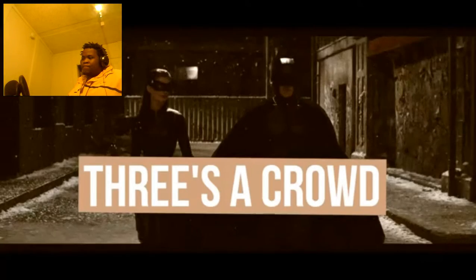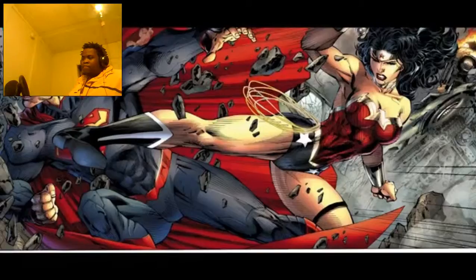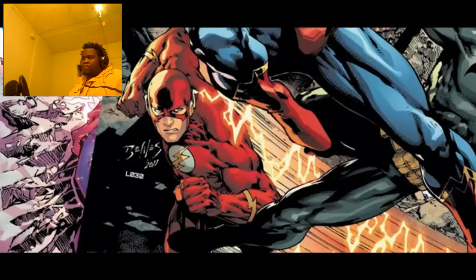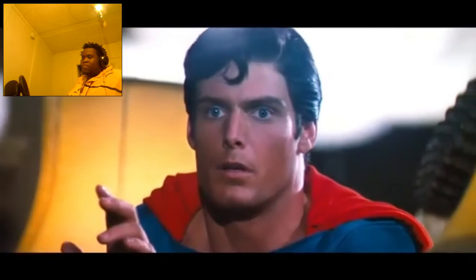Three's a crowd. The final possibility is that Batman wouldn't have to face Superman alone. Depending on which DC heroes and villains are around, Wonder Woman, The Flash, or even Lex Luthor could offer their help to take down the Man of Steel. Just as Frank Miller's Dark Knight counted on Green Arrow to weaken Superman, Batman could take a beating from the Man of Steel, simply distracting the Kryptonian while the other heroes take positions.